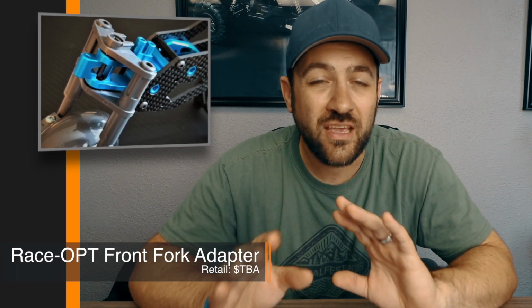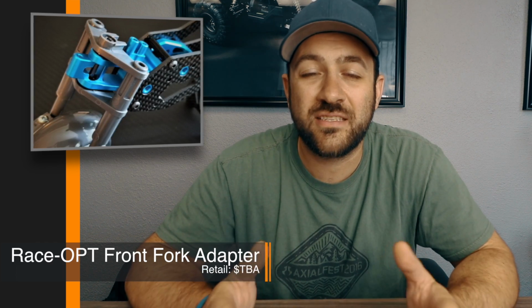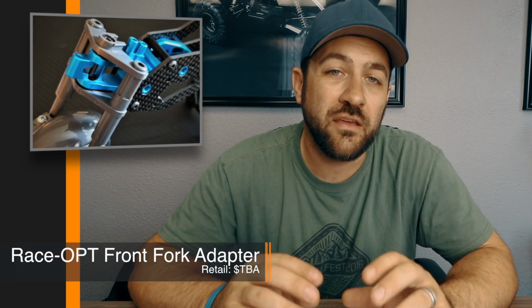As always, I need to throw some Dancing Rider news in. If you remember the graphite chassis I talked about a few weeks back, Race-Opt has also now released a billet front fork mount on it. It's a simple piece, but looks pretty good. I'll probably need to pick one of those up as well.